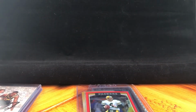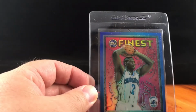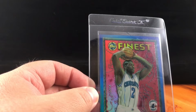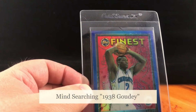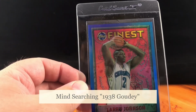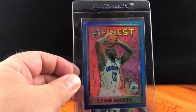So, cool card. Probably my favorite year of Finest, I guess, between 96 and 95. I just love these cards with the artwork in the background. Kind of reminds me of the old, what are they, baseball cards, like Joe DiMaggio's and stuff like that. So, I don't know. It was just pretty cool. Pretty well centered too, this LJ. Paid a couple bucks for it. I think it'll 10, so I'm going to send it in.